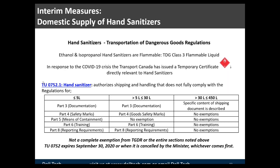Also, in response to the crisis, Transport Canada has issued what's referred to as temporary certificates. They realize that not everyone who is getting a license to make hand sanitizers under these interim measures was necessarily handling or transporting dangerous goods before the crisis. So with this temporary certificate number TU 752 points out a number of not really exemptions, but considerations based on the product size.